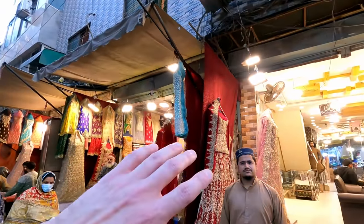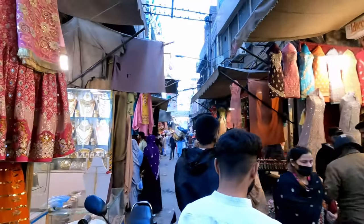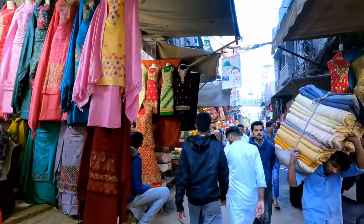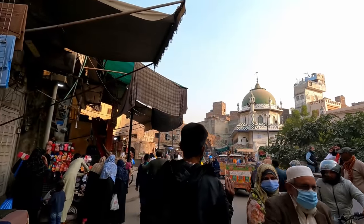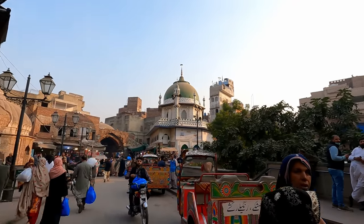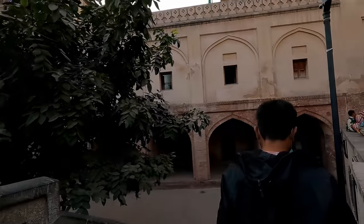This is all wedding gear. This is TikTok lehenga. For wedding, right? Adult dresses. Yeah, I think this is like the wedding area. Oh my God. It's all nice jewellery and stuff like that. Oh, I've been here before. This way, down that way is Delhi Gate. Yeah, it's taking me somewhere. I don't know where we're going.